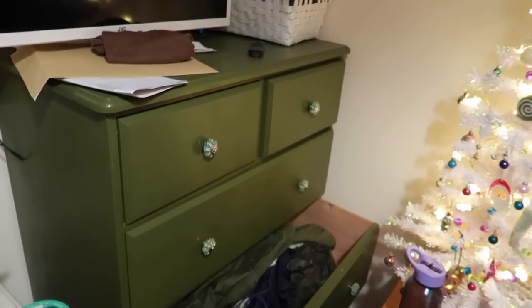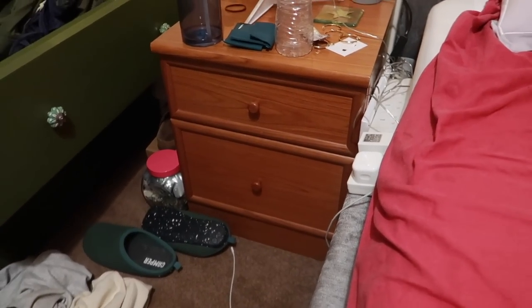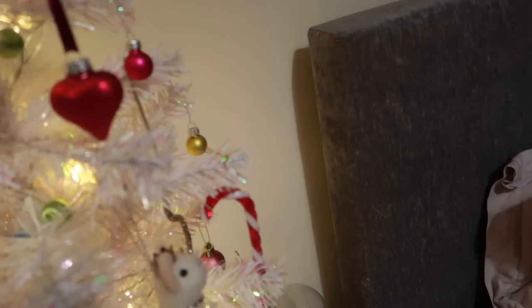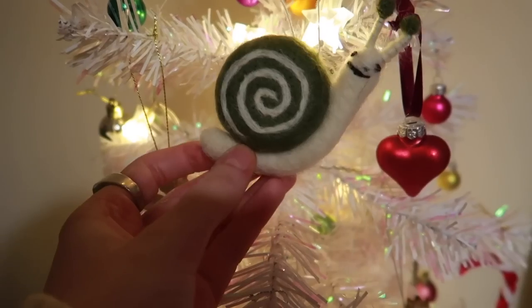Then we've got my drawers. I might actually tidy my room because it's kind of gross. We've got my green drawers, my holy grails, one of my bedside tables from my old room. Then we have my Christmas tree. Isn't this so cute? My mum got me this bauble. My mum gets us a bauble every year so we can build up a collection when we have our own houses and stuff. So it's just a little snail. How cute is that? So yeah, that's that.